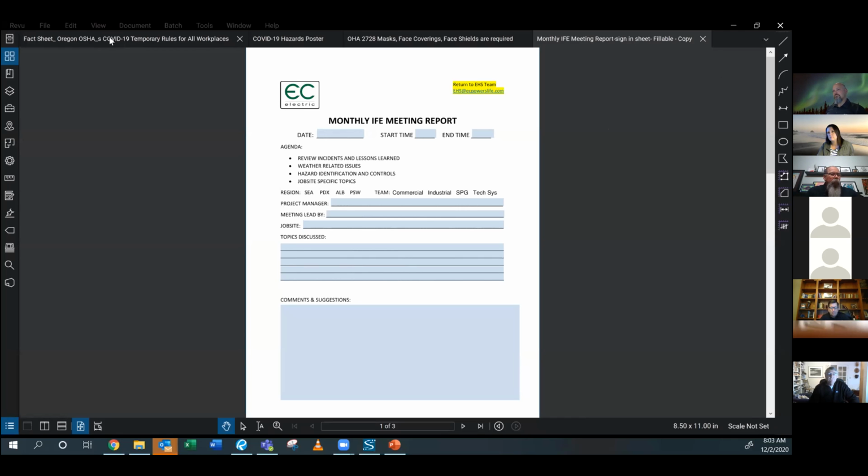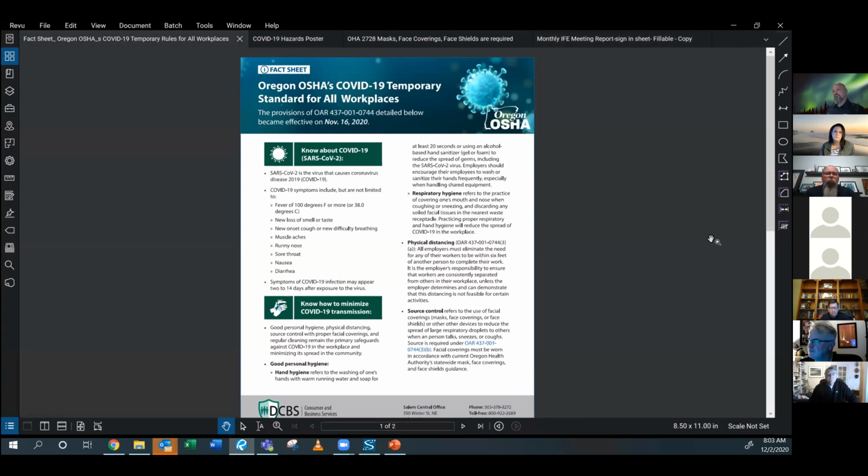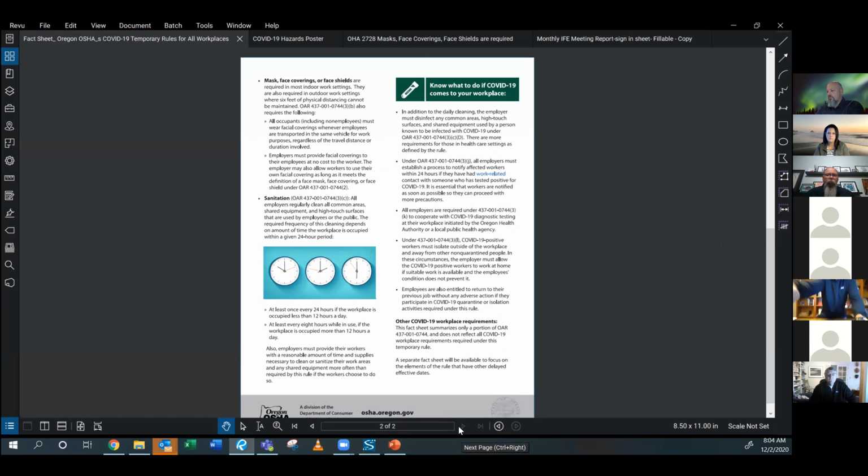The next thing that I'm going to show you real quickly here is a copy of a little bit of what we're going to cover today, which is Oregon OSHA's COVID-19 temporary standard for all workplaces. This was new and came into effect in Oregon on the 16th of November. This poster I will be sending out later with a copy of our COVID-19 policy. But basically what I want you to understand is that the aspects of this temporary policy that OSHA has put out for Oregon are integrated into our COVID-19 policy for our workplace. So all of the things that were expected from Oregon for us to do, we are currently doing and have in our policy. So this poster will be coming out to you later today when we send out the policy for everyone to review.